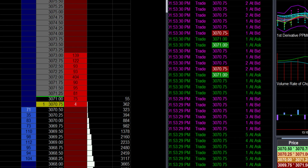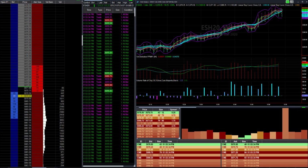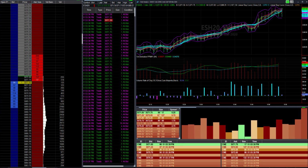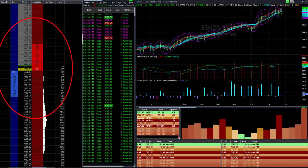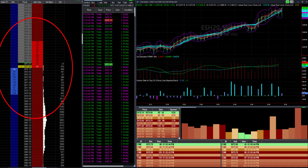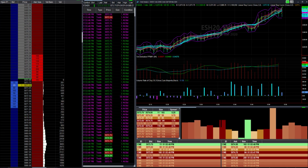Here's 71. You'll start to see these things start to blow up. We're in full screen so we can see. Now this is running full speed, so now you can see exactly what's going on with this stuff. You can see how fast it's trading. Everything's moving very quick. It's at 74, so we started this at 68.